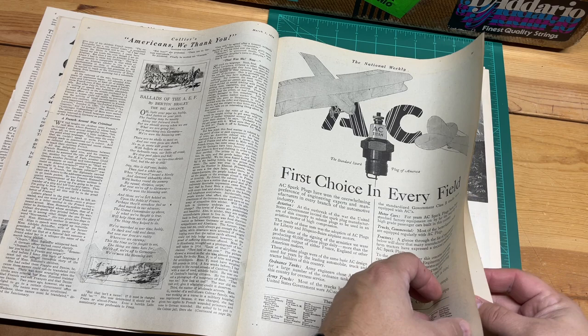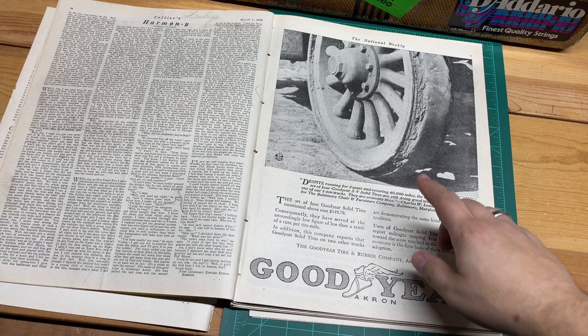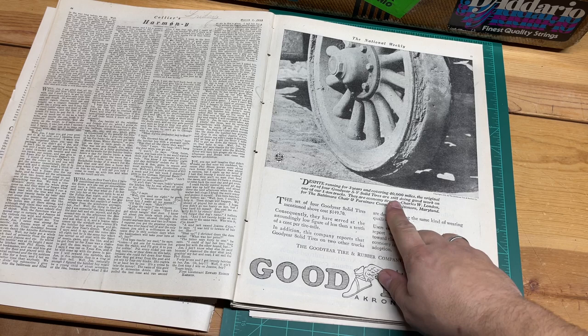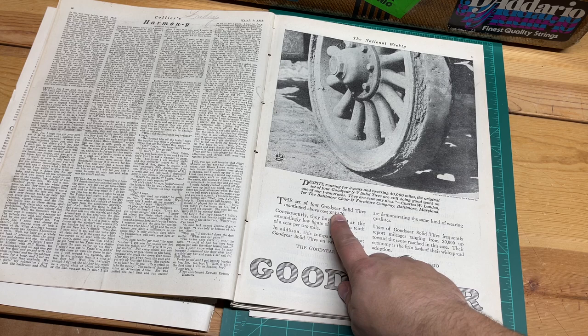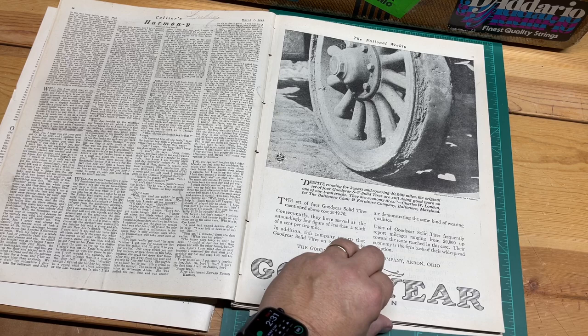Here's an Akron, Ohio, Goodyear ad. Look at the mud. Despite running for 3 years and covering 40,000 miles, the original set of four Goodyear SV solid tires are still doing good work on one of our one-ton trucks. They are economy tires, Charles W. London. The set of four Goodyear solid tires mentioned above costs $149.70. They don't have solid tires anymore.